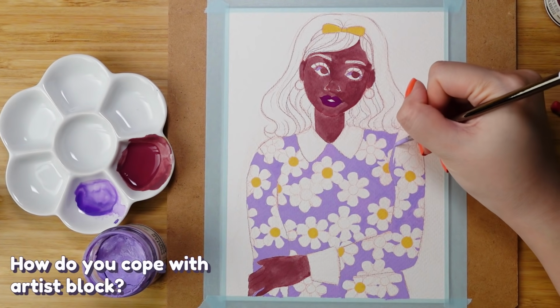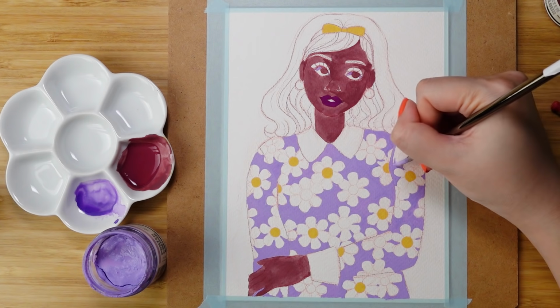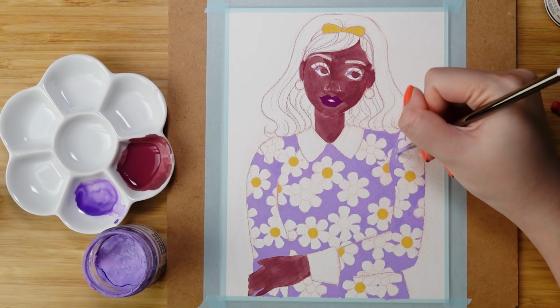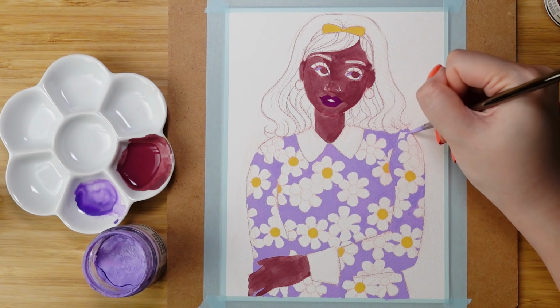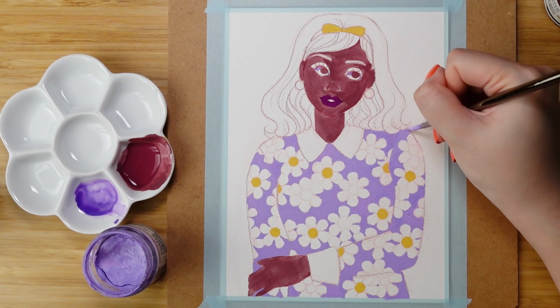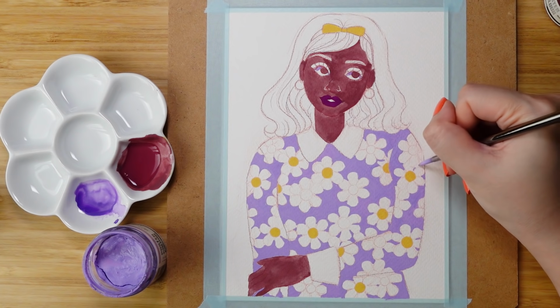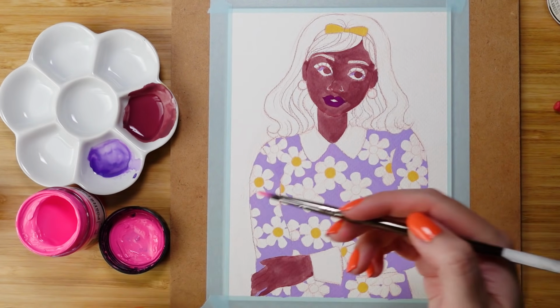How do you cope with artist block? So I'd say that there's two main types of art block. First being the type where you're uninspired and unmotivated and don't know what to draw. And then the second being that no matter what you draw or what you paint, everything just turns out like hot garbage. And I find myself in both of those situations from time to time. And the first plan of action is I just force myself through it by doing studies from reference photos.